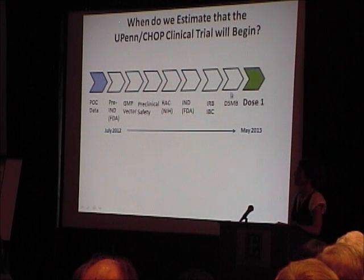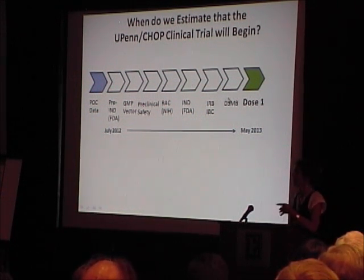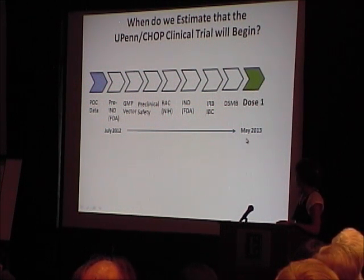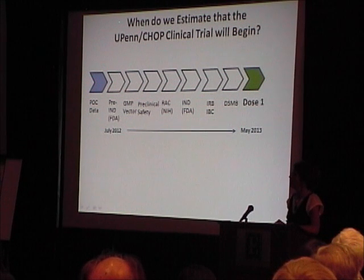And then finally, we go to our data safety monitoring board, present everything to them, and ask whether it's okay to go. This is the easiest step of the whole process. And then patients are enrolled. And of course, during this whole process, we are evaluating patients for their ability to meet inclusion criteria and the first dose is administered. So we believe that it's reasonable to predict that this trial will begin within the next year, i.e. by May 2013.